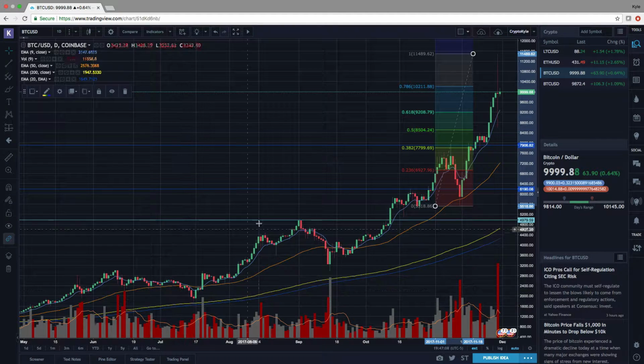This chart is like Fibonacci perfection. It's so easy to read when they start showing themselves. So we're going to look for something similar to this right here, somewhere up in here. That's what we want to see. I'm not going to chase it.